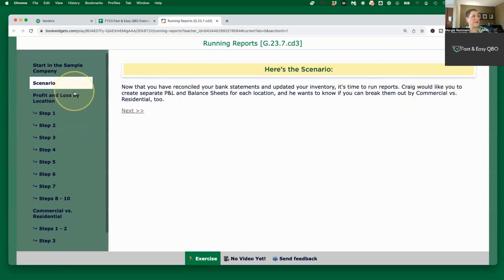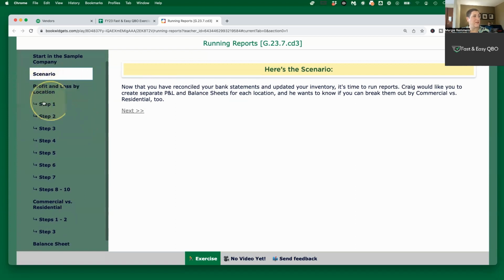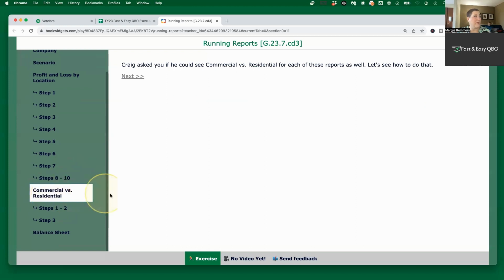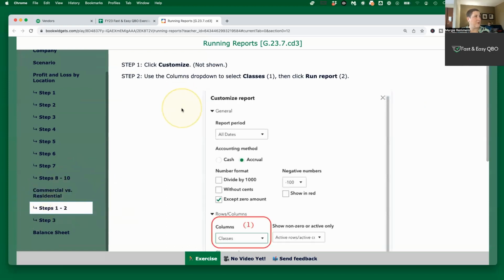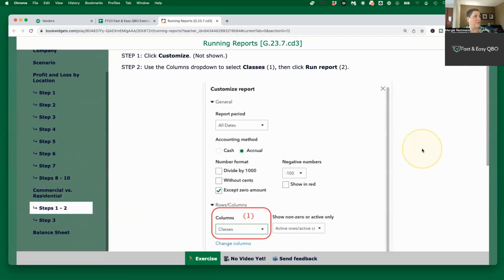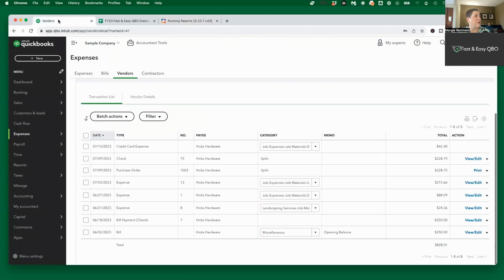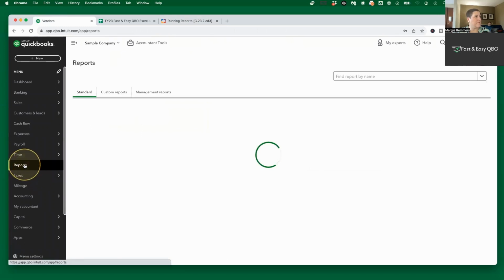Okay. So the first section of this is all that profit and loss by location. And we're going to skip that because we didn't do locations today. And I think I didn't look at this before, but let's see what we're going to do. Oh, all right. So we can't. We have to just do a profit and loss. Okay. So I'm going to go to vendors and I'm going to select reports.